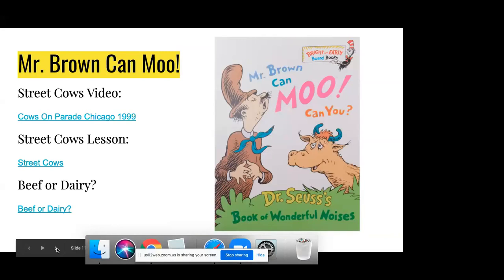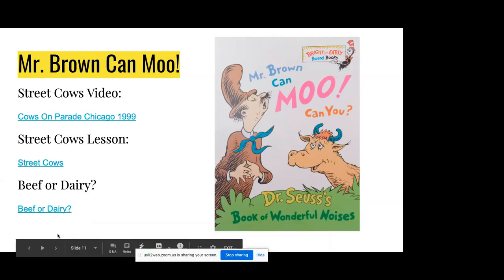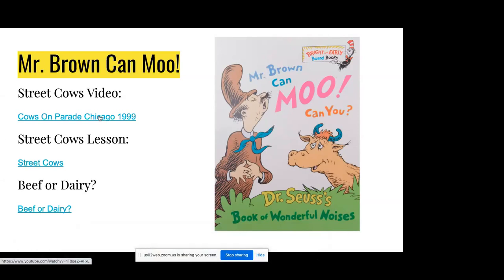The next book, Mr. Brown Can Moo. This was probably my son's favorite book when he was growing up, and I would read it to him all the time. So it was like revisiting my kids' childhood, because my kids are grown now. So this was kind of fun. But one of the things that I've done in my class is the Street Cows lesson, and we're going to show a video of the Cows on Parade if you're not familiar with the street cows.